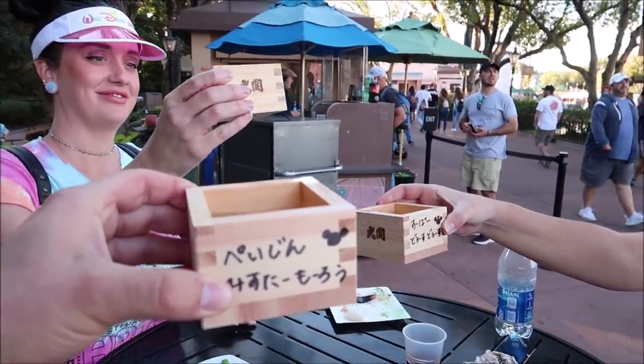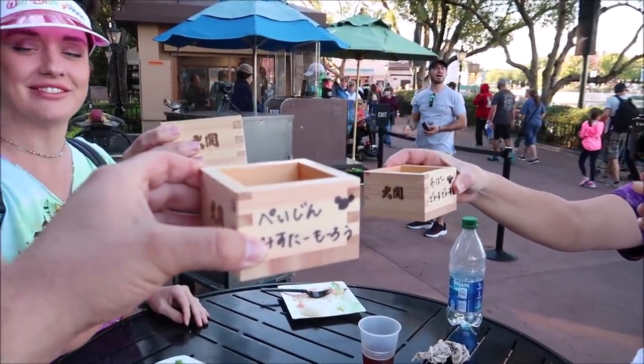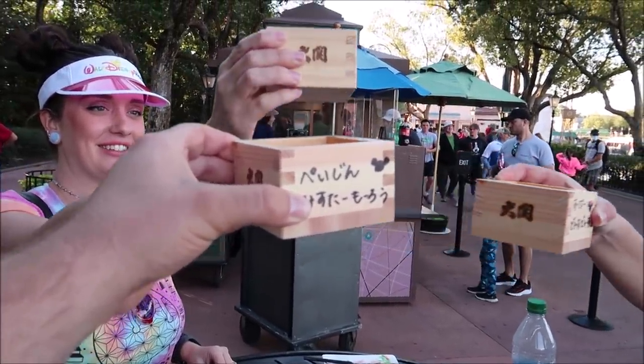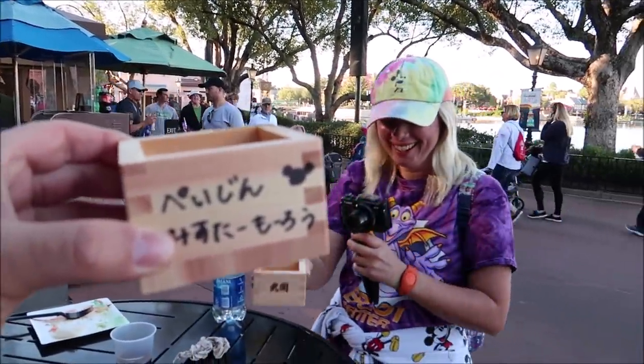My favorite thing has to be, though, the wooden cups. I would pay just for these wooden cups. So cheers, guys. Cheers. We're the wooden cup sake gang. Yes. The wooden cup sake gang. And this is like the traditional way to drink sake.